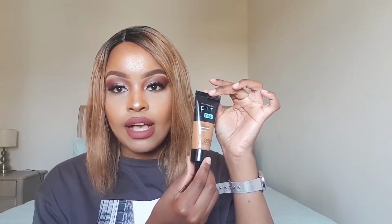I forgot how much this is, but I'll put it on the screen. I like this for my foundation, a mattifying foundation that is affordable. Go with the Maybelline Fit Me, this one right here, the Maybelline Fit Me foundation. This is the matte and poreless foundation. If you are a beginner, this is the best you can find, because it's affordable. It's 100 rands, I think. It's affordable and it's a good foundation.